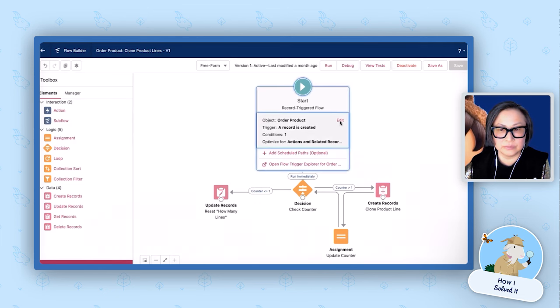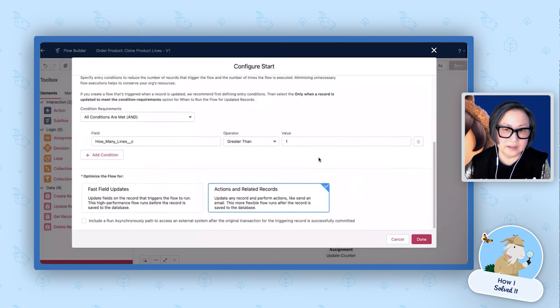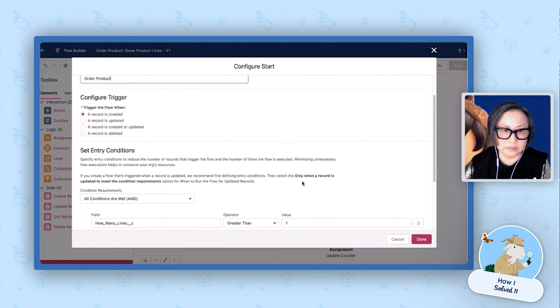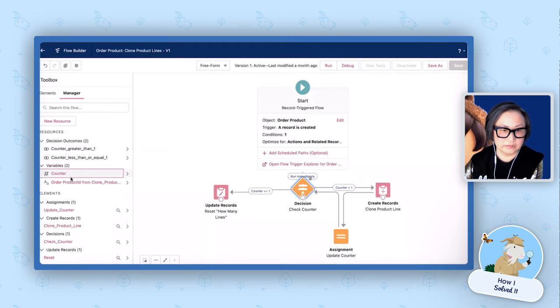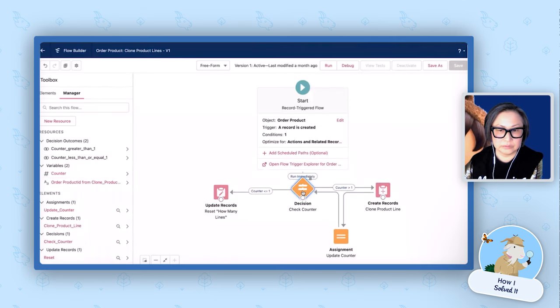So we actually created this flow on the order product junction object. And this flow is going to kick off when an order product record is created. And I created, remember, this number field called how many lines. So when how many lines is greater than 1, we want this flow to kick off. If we're just doing 1 line, there's no need for it to clone multiple order products. So that's why it would only trigger in this situation. So first, I just want to share a variable that we created. It's a number variable, and it's looking at the value of the how many lines field that we had to create.